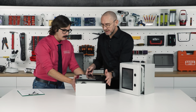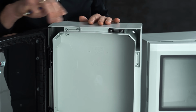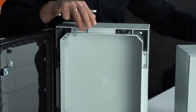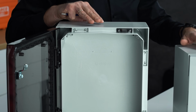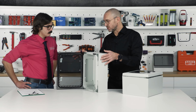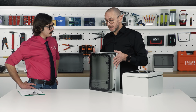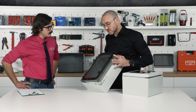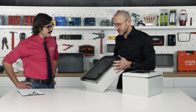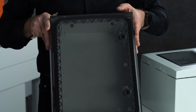ARCA T, we can see that we used the same basis, right? This is a smaller one, this is the larger one, but actually it is still the same product. Right. The main difference in the new version is this transparent door. And this door is transparent entirely, so you can see through. I know that I can see the components which are installed inside.